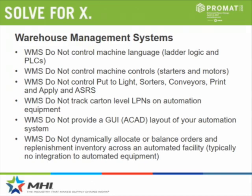Typically, a WMS does not track individual LPNs on automation equipment. Are there times where you may want to architect it so the license plate numbers come back in terms of statuses? Hey, the carton's on the conveyor. Yeah, send the message back to the warehouse management system. The carton is now on the tilt tray sorter. Sure. The carton is on the shipping lane. Fine. But most times, most warehouse control systems are not sending status feedback in real time back to my warehouse management system.